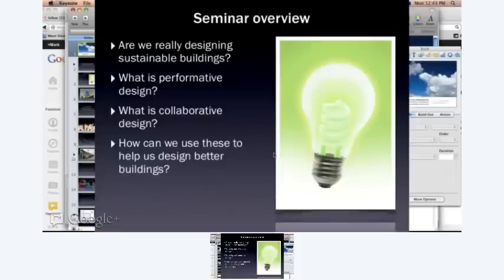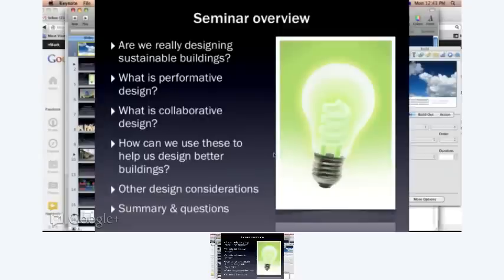I'll talk about how we can use these approaches to design better buildings that are more sustainable, more green or more energy efficient. I'll also talk about some of the other key design considerations that factor into the whole process we go through to create the built environment. And then at the end, I'm happy to take any questions and I'll summarize what I've talked about in the presentation.